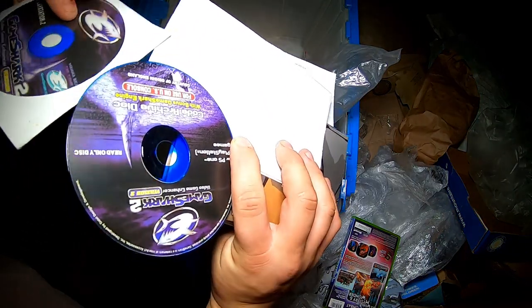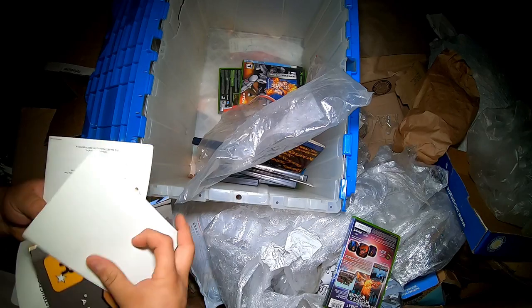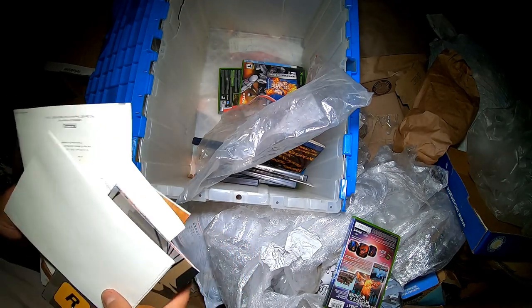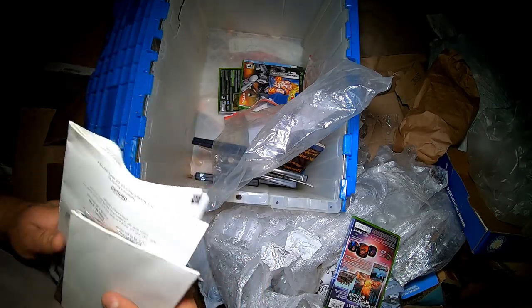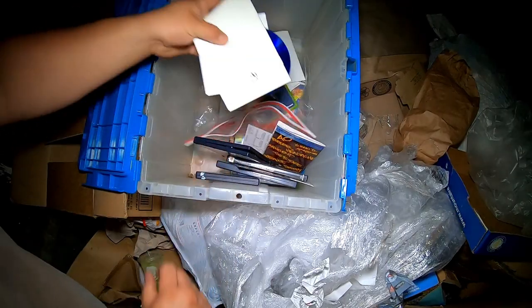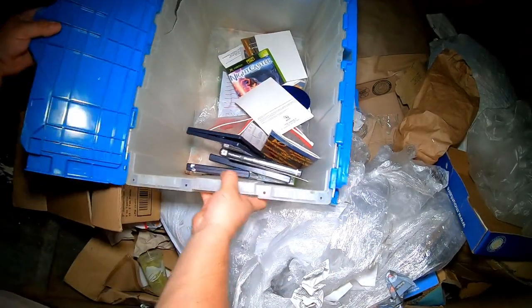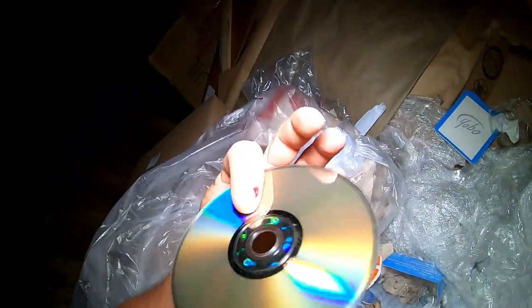An old Game Shark, those might be valuable. Huh. You know what? Just for the heck of it, I'm going to take that whole box. Just in case. Here's a game. Not in terrible shape.